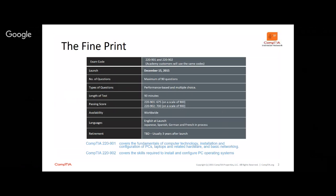You'll need to score at least 675 points out of 900 on the 901, and no less than 700 points out of 900 on the 902. Anything at that point or above means that you have passed the exam. And yes, 675 out of 675 is a pass. And no one will ever ask you your score except for us, because we have to keep track of those.